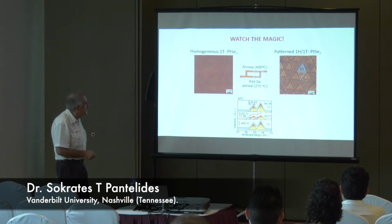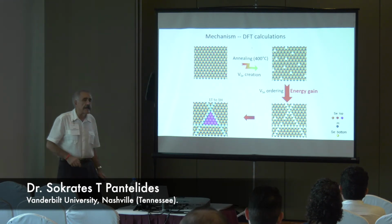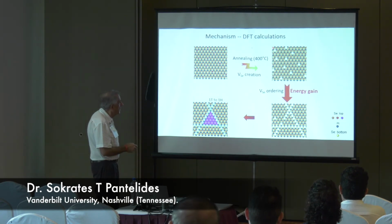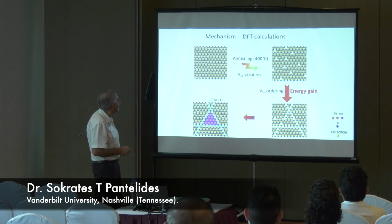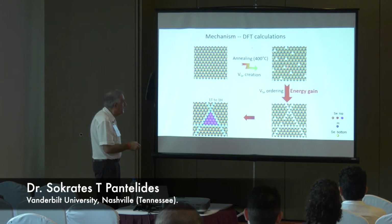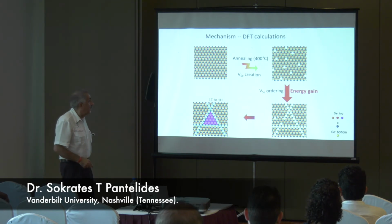And this XPS demonstrated that we have the two different structures in the two triangles, by where the peaks are in the X-ray photoemission. We knew already that we are losing selenium. So this is the interplay again between experiment and theory. So we start with this platinum diselenide where you anneal it at 400. Then we said, okay, here is the mechanism. You get selenium vacancies, and then they order like this, and they give us this structure. And then the interior here converts. And we did the calculations, and I think this is what we got from the calculations. We had the hint that you are getting selenium vacancies, and then we checked that they do this, energetically preferred, energy gain, and then we get that. So it all makes sense.